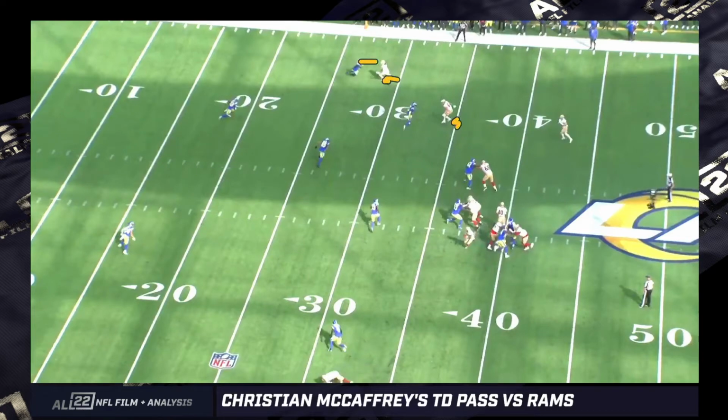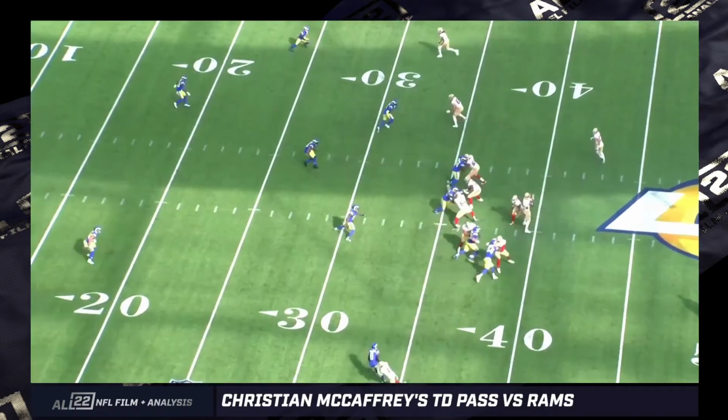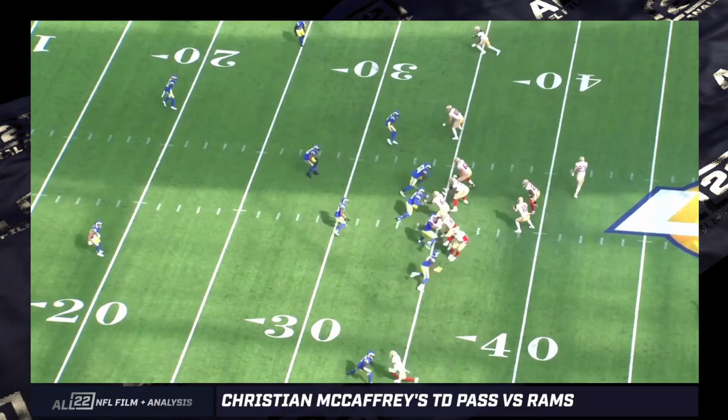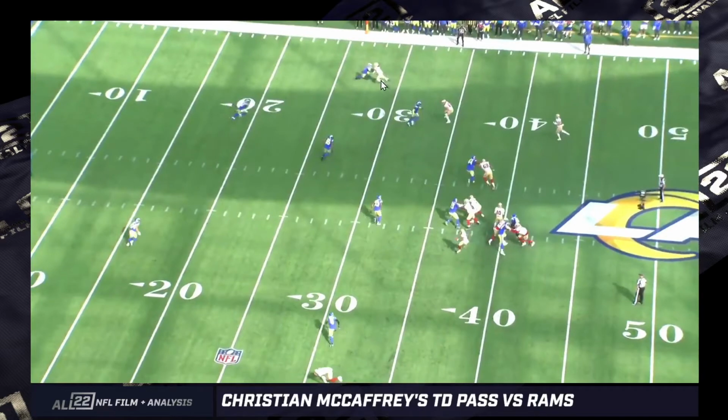Okay, you've got a sell here by the number 1 and number 2 receiver. So let's check them out. They sell that they're going to block on Jalen Ramsey, who's playing nickel, and the corner, and then they stutter out. So he stutters out. This guy stays in to block. Why? So McCaffrey has a throwing platform, a clean throwing platform.